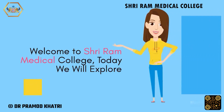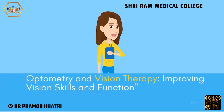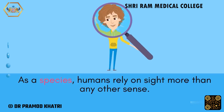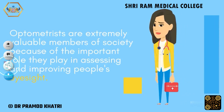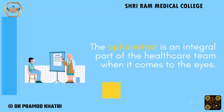Today we will explore optometry and vision therapy, improving vision skills and function. As a species, humans rely on sight more than any other sense. Optometrists are extremely valuable members of society because of the important role they play in assessing and improving people's eyesight. The optometrist is an integral part of the healthcare team when it comes to the eyes.